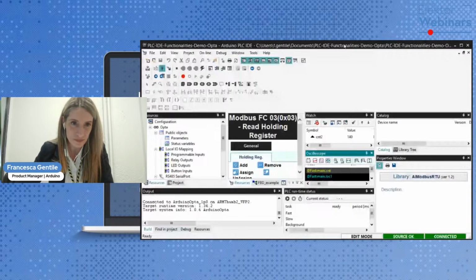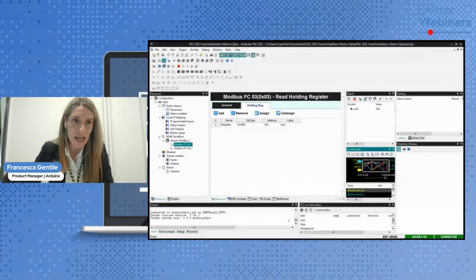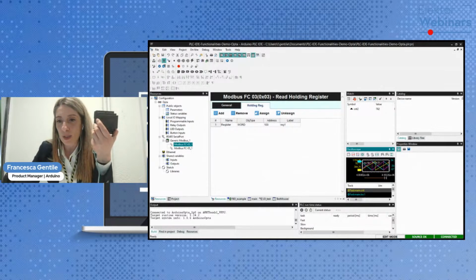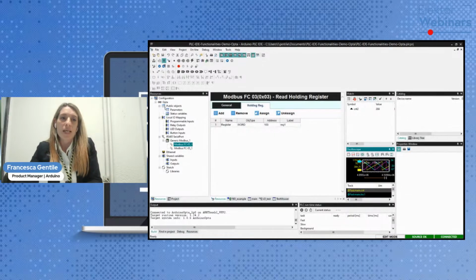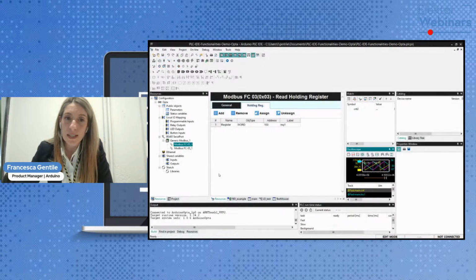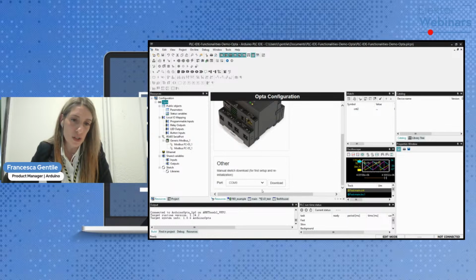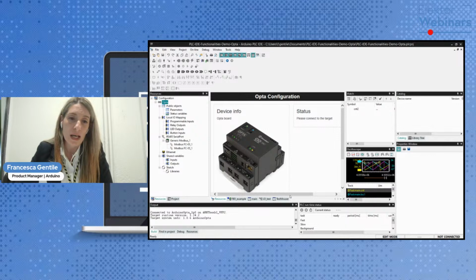Okay, great. So here basically I have an Opta already connected, which is the one that I have here. You can see below that it is saying that it is already connected. But when you start with the Opta, everything is detailed in the former site that I was showing. At the first program, you will get in here. It says connect the target. You will have just to go for a manual download by checking this automatic bootloader, and you will have to go through a few steps to enable it.